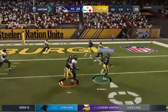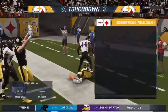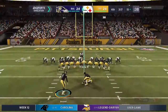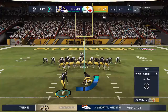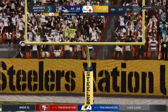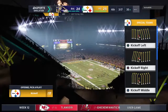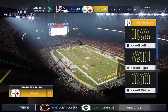They go jet sweep. Washington with it. And he's in. Touchdown, Steelers. James Washington with touchdown number 12 on the year. And if the Steelers can convert the extra point, they will have the lead. And with that, his guys take the lead here by a point. That's the score. Steelers 25, Ravens 24.